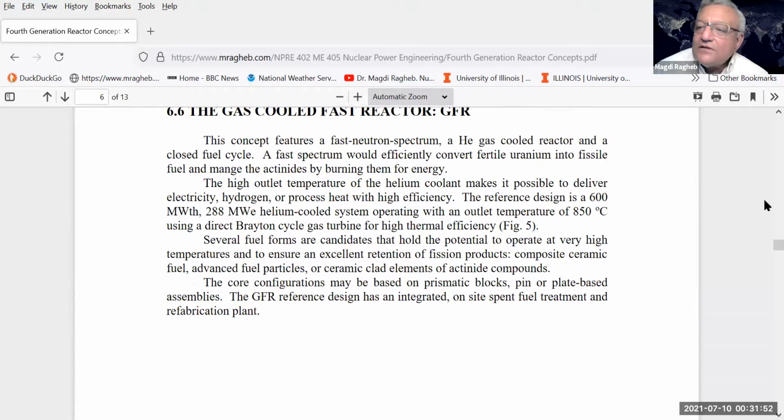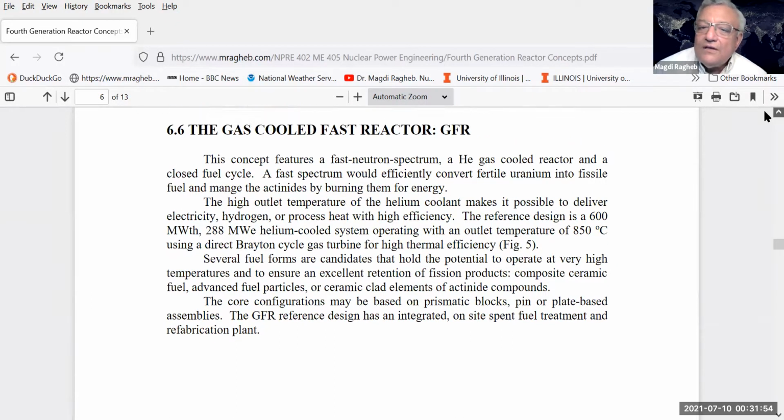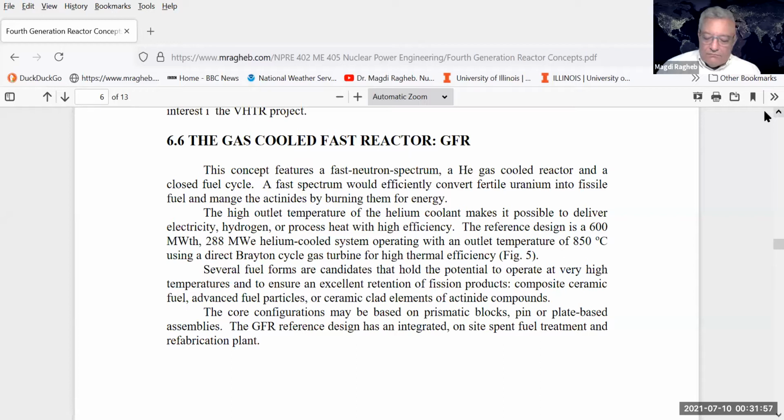The second concept in the generation 4 reactors is a gas-cooled fast reactor.